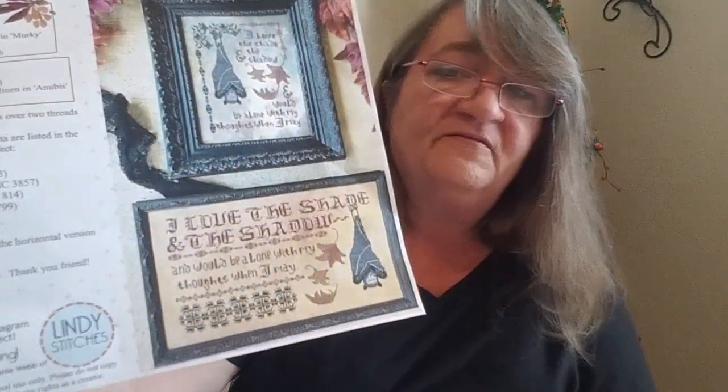I'm thinking it's a classic. I don't always like classics. There are some I do, but you know, horror classic, that doesn't sound good. And I loved it. Loved Bram Stoker's Dracula. This pattern is from Lindy Stitches. It's pretty new, and it's called Dracula's Confession.